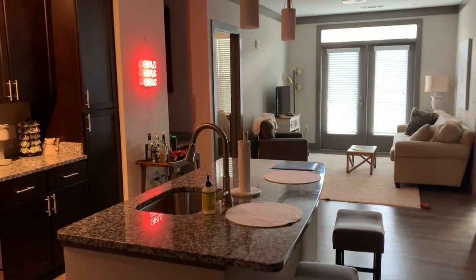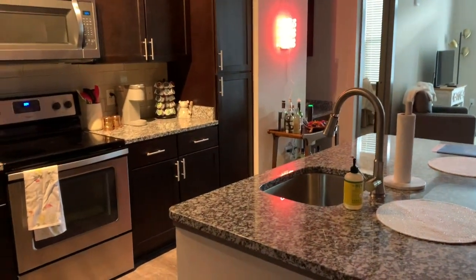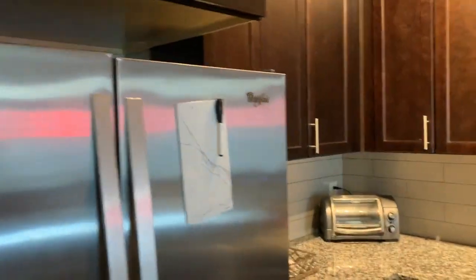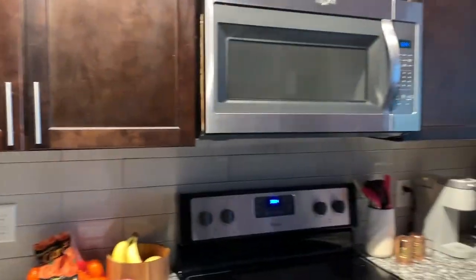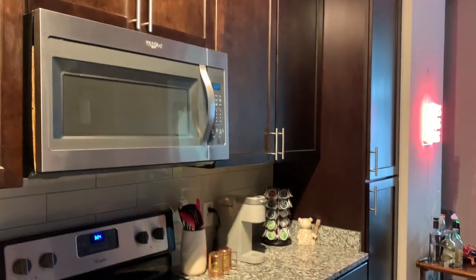So this is the kitchen and there's a living room. We got this cute little chalkboard and we had a cute little doormat out, but they made us take it in. There's our fridge. And there's so much storage too, so we have lots of room for all of our cups and glasses and plates and all that stuff.